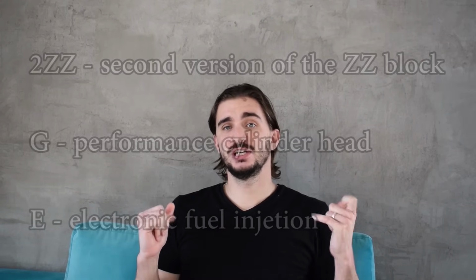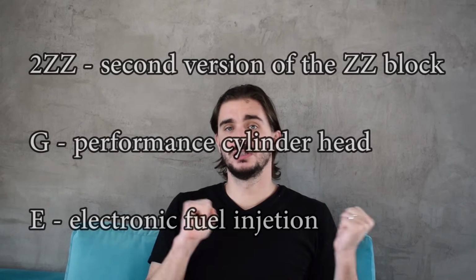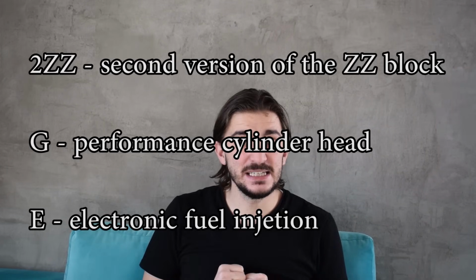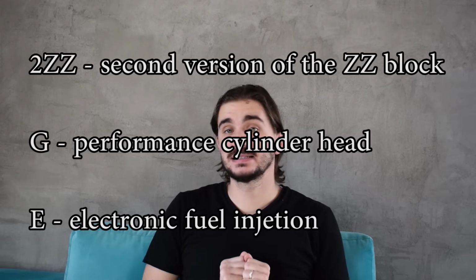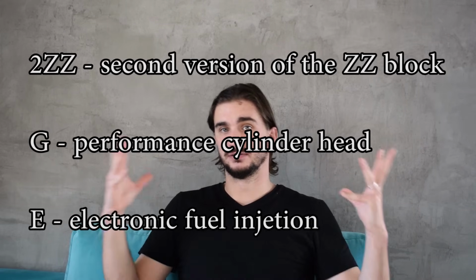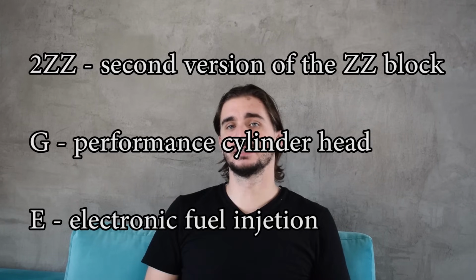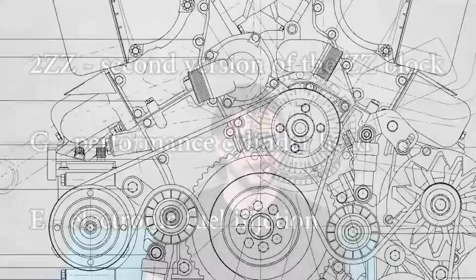So what does 2ZZGE stand for? Well, we know by now Toyota has this really convenient naming system, so 2ZZGE is the second version of the ZZ block, the first version being the 1ZZFE, and G is, as we know, performance wide-angled cylinder head, most often designed by Yamaha, and E is electronic fuel injection.